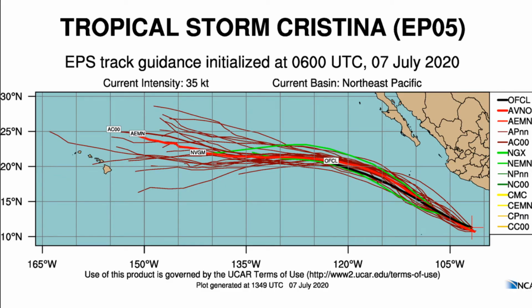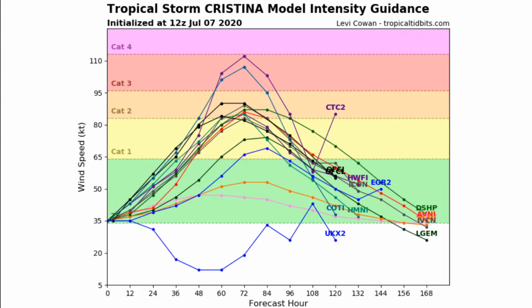Now, here is your European ensemble model guidance, and you see most of them don't go far enough out, but you could kind of imagine that most of these would actually also hit Hawaii, or at least come close to hitting parts of Hawaii there. Here is your intensity guidance, and this is probably the most frightening thing out of this entire storm, this intensity guidance.